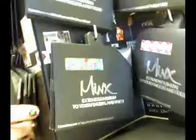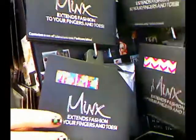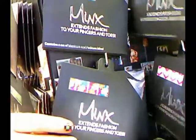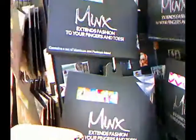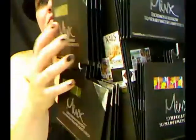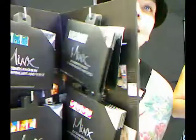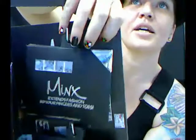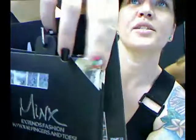Then we've got this Hawaii flower. It's called Aloha. And it's no chrome. It's kind of see-through, and a lot of the little girls love that one. And then we've got this one, Blue Soul, it's called. It's like a lace with a blue and silver effect.